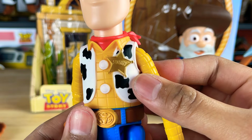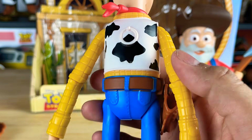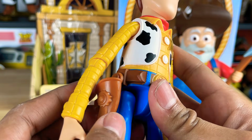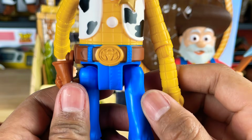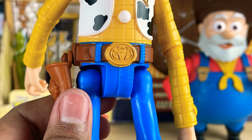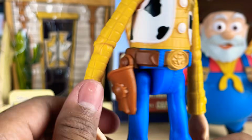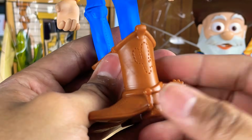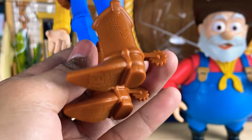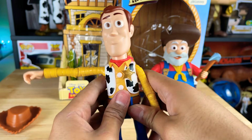He has a nice badge detail. It's nicely gold painted. He has a vest. He has an illusion of upholstering. And then obviously no details on the holster, but it does rotate, which is pretty cool. Nice paint on the belt buckle. I really like the belt buckle. Detail on the belt buckle isn't too bad at all. It even has illusion of stitching. And I like the shirt. And here's the rest of the jeans. And even has the cactus detail on the boot. No Andy on the bottom. But still a very cool articulated action figure.